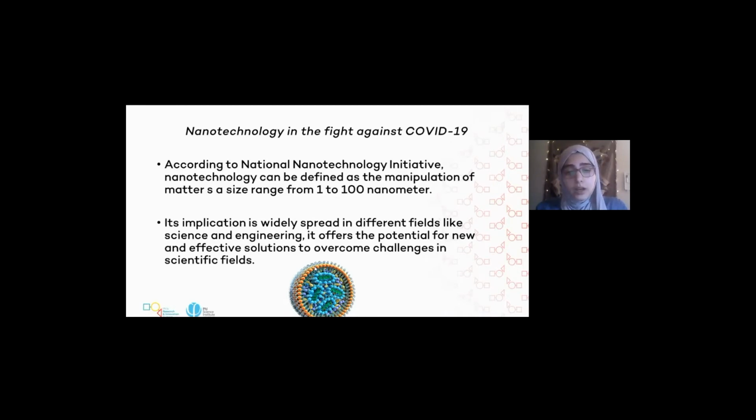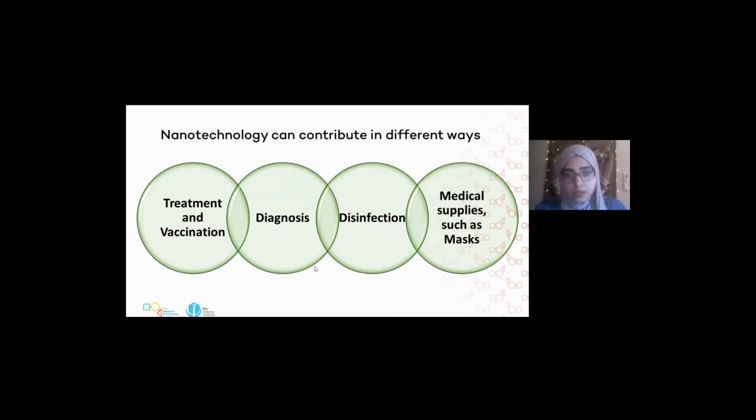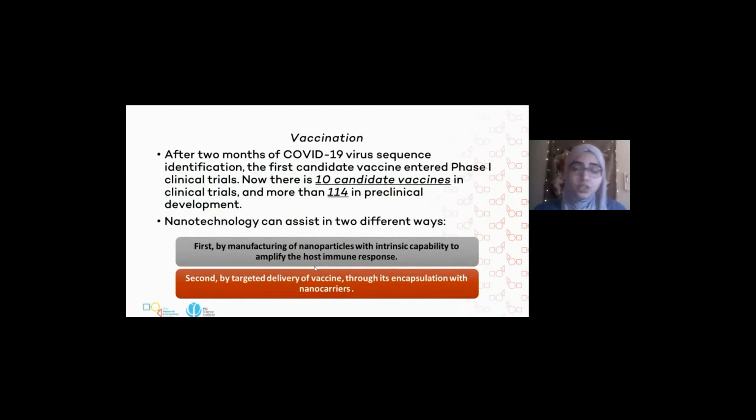So, how can nanotechnology support this situation? What are the solutions offered by nanotechnology? We are going to discuss the solutions offered by nanotechnology in the field of treatment and vaccination, in diagnosis, in disinfection, and in the production of medical supplies like masks. And we are going to discuss the most recent advanced research going on here in the United States in those four fields. So let's start with the vaccination.